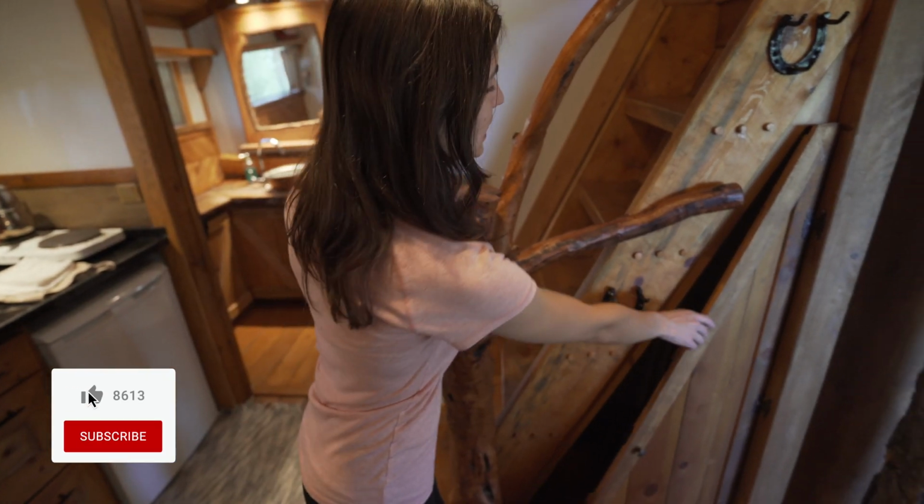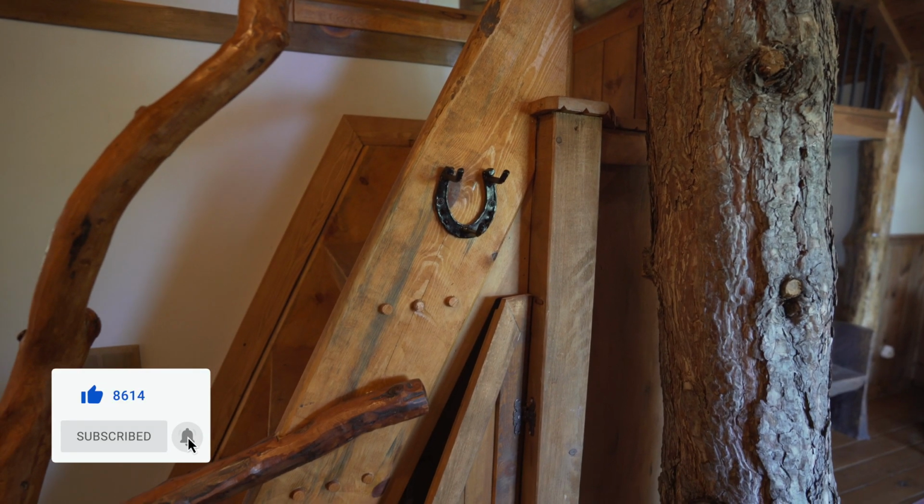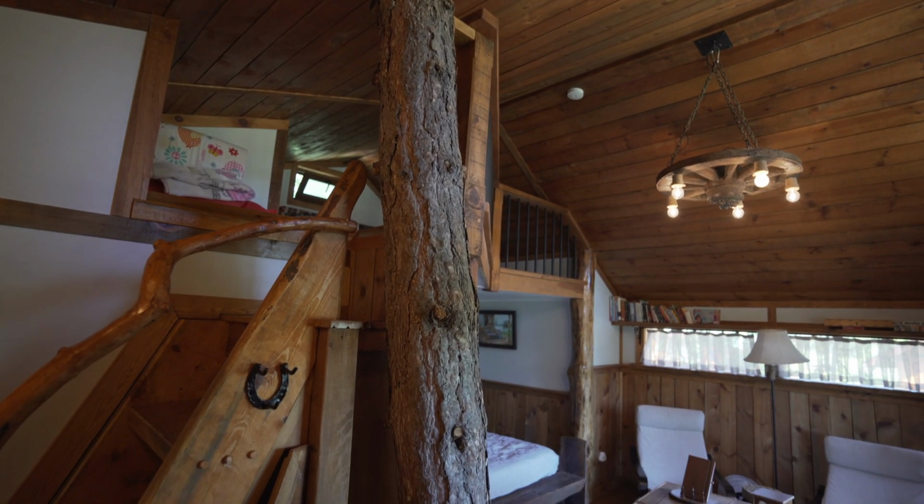Underneath the stairs there's actually a closet space with cleaning supplies, which we thought was convenient given that it's a small space. They made good use of it, and I like the feature that we have a large tree trunk here as well as in the patio.